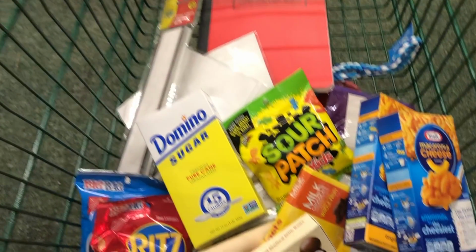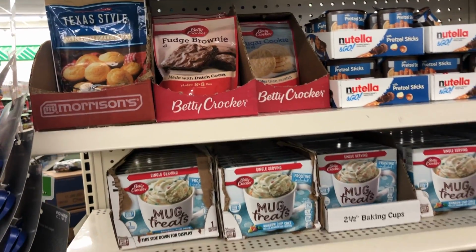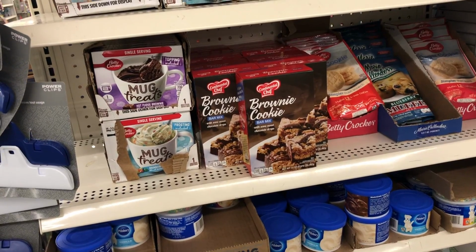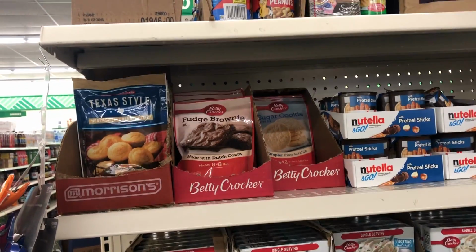Moving on to the baking section, I found that they had boxes of Domino brown sugar and white sugar for $1. This is cheaper than the boxes of sugar you can get at my grocery store. As far as the box mixes for things like cookies, these are an okay deal. They're definitely smaller than a lot of the ones that you can get at the grocery store. So if you don't need a lot, it's okay. I would say these aren't necessarily saving you a ton of money, but you're not spending way more than you would at the grocery store.